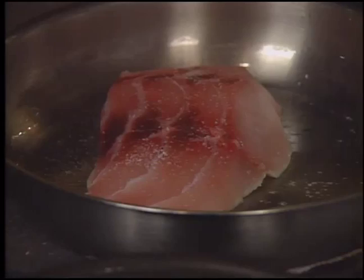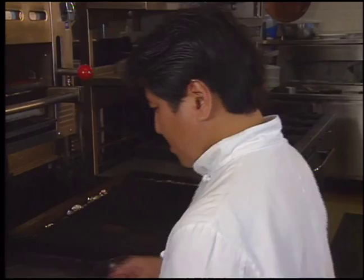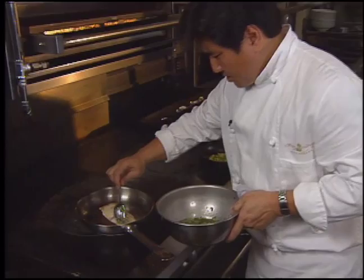So when I say roast it, I cut the fish a little large. I want to sear it on both sides, and then I'm going to finish it in the oven. Now while that is cooking, we want to take the ginger scallion oil. We're going to drain off most of the oil, and we're going to lay that right on top of the fish.